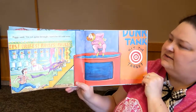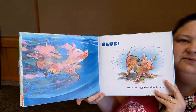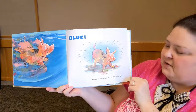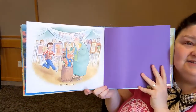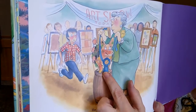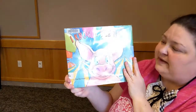I wonder. Blue! Is he washing off in the blue water? Yep. I know a wee piggy who wallowed in blue. He won it too. Look at that, he won the blue ribbon at the fair. Yeah. Was that fun?